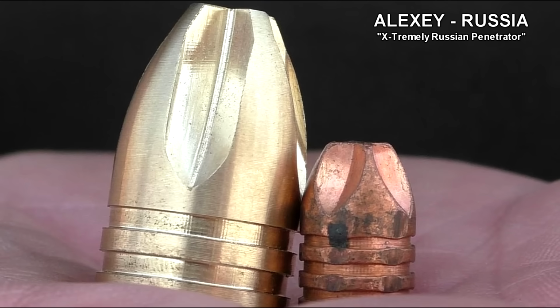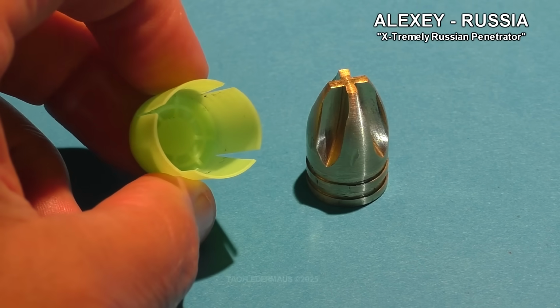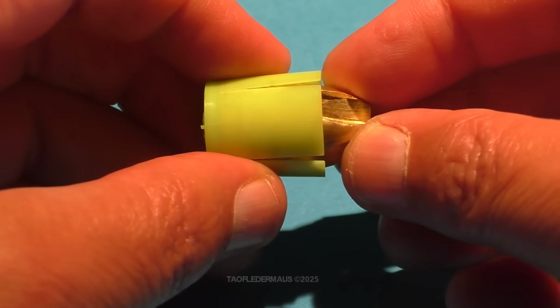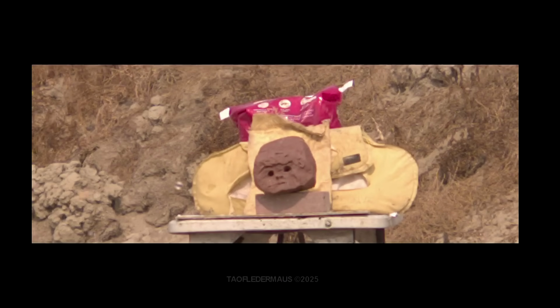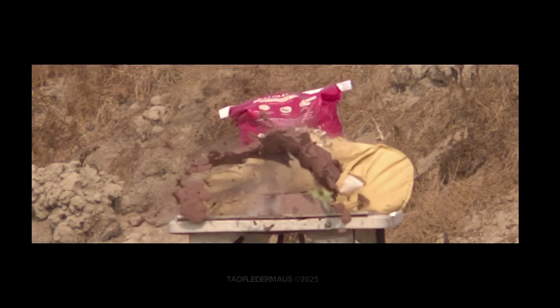The first design comes all the way from Russia by a viewer named ALEXI. This is essentially an extreme penetrator bullet scaled up to a massive size of .675 caliber and made out of brass rather than copper. Now, brass is denser than steel, but it's also a little bit tougher than mild steel. And the results are it just penetrates everything really deep.